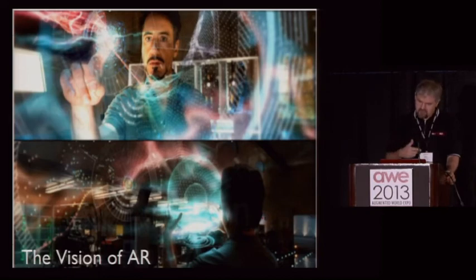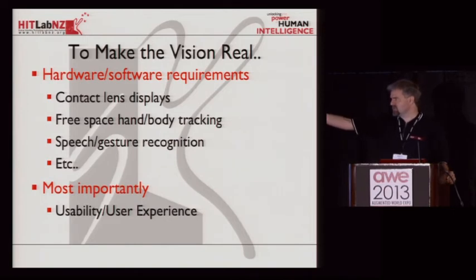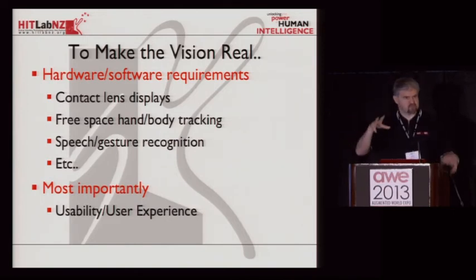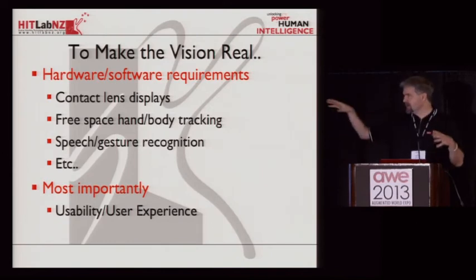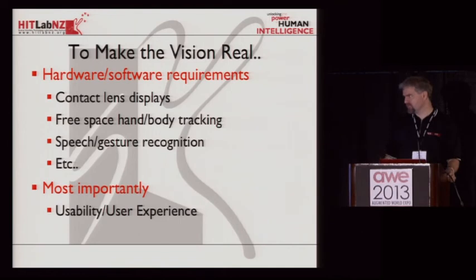There are some future trends that can inform our design. One of the most important future trends is things like this appearing in movies. To make this vision really real, what you need is content in displays, but also the ability to support free space hand and body tracking. So in the Iron Man 2 movie, he can reach in with his hands and manipulate content, with speech and gesture recognition, and capturing the user environment. And of course, most importantly, usability and user experience.